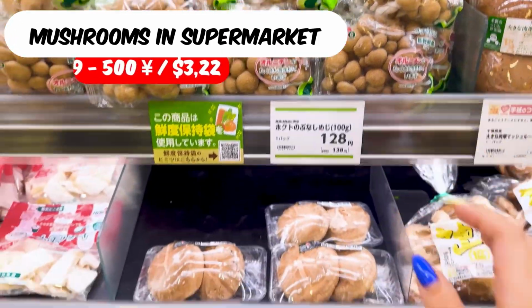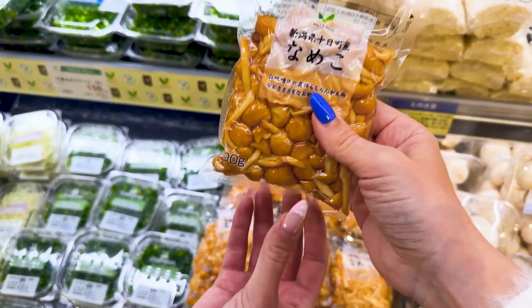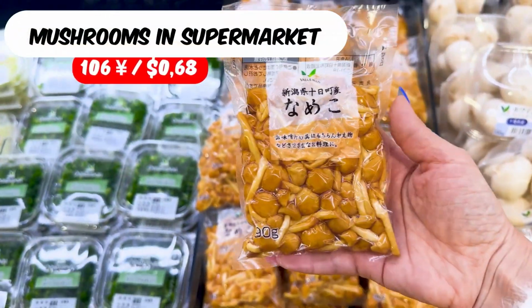You can make soups out of them, fry them. If I saw such mushrooms in our forests, I would say that they are definitely grebes. There are also pickled ones. The price for them is 106 yen for 90 grams.